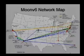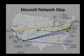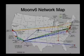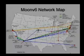Here's a map of the Moonv6 network as it is today. You can see it's a lot of extensive connectivity here: DREN, Internet 2, MCI, May East and May West in particular. It's a really great environment for us to get some real world kind of testing going on. Definitely an extensive network at this point.